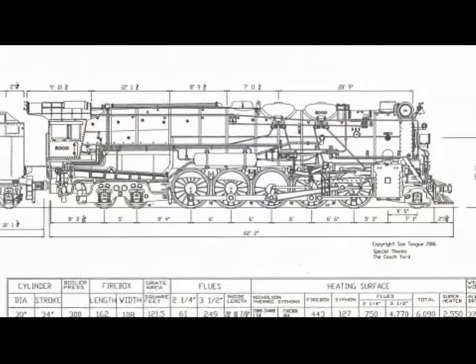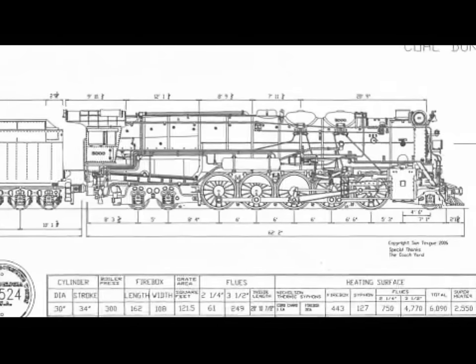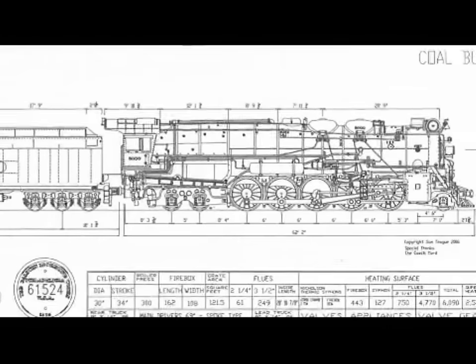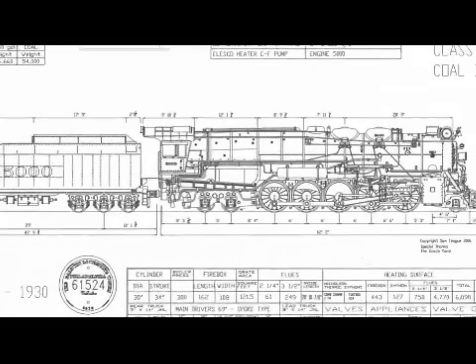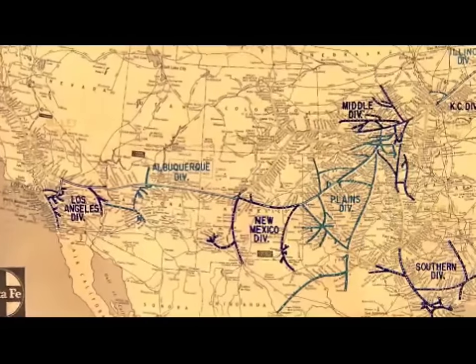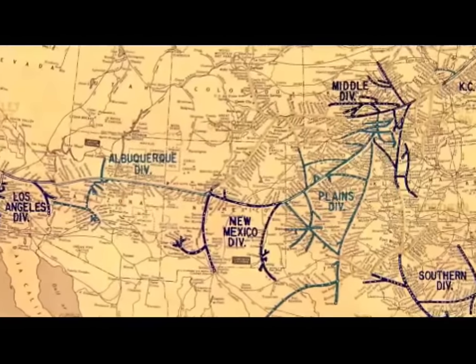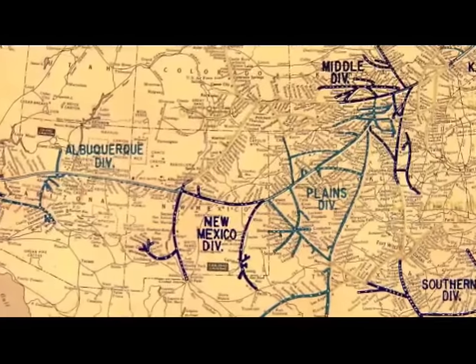Built in 1930, Madam Queen is the culmination of decades of research and development by the Santa Fe Railway Mechanical Engineering Department. Testing in 1931 proved that she was far superior to the 210-2-3800 class she was designed to replace. Locomotive 5000 was designed and built for moving fast freights on the Pecos division between Belen and Clovis, New Mexico.